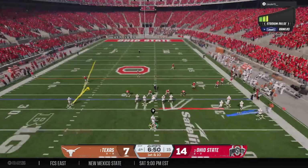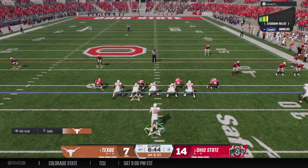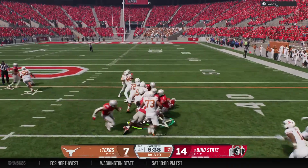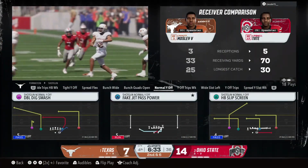Really good job here of converting by this offense. And let's face it, at this point in the game, because they have such a big hole to climb out of, they've got to be able to convert and come up with a new set of downs. They do it here. Now they got a real shot to cut into this lead. Oh, he fought hard there, broke a tackle, but brought down short of the sticks.